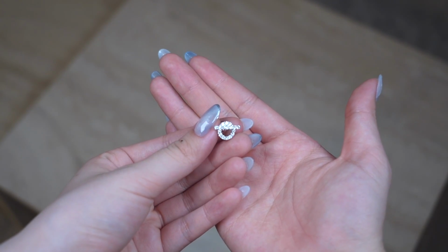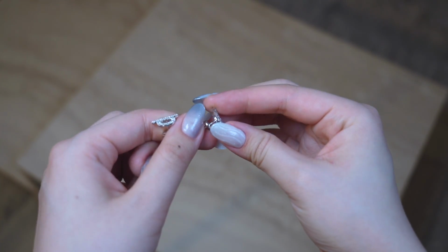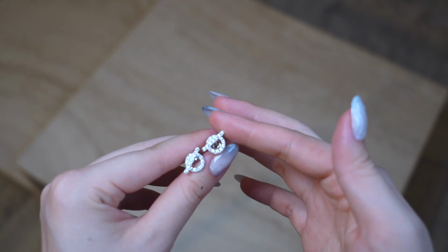I've wanted a pair of diamond earrings from Hermes for quite some time now, so I'm very happy that I get to check this off of my wish list. The design is quite simple and I think it's something you can wear pretty much daily. The only thing I would be concerned about is that maybe some things could get hooked on the end. As you can see, it sticks out a little bit. It shouldn't be too much of a problem.